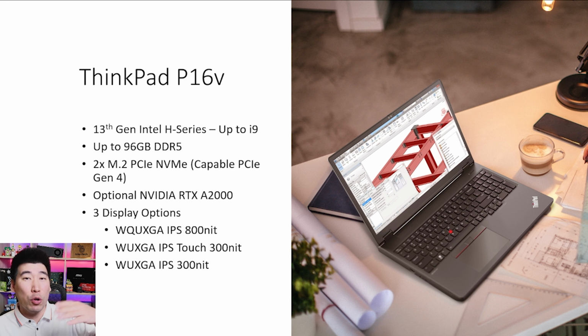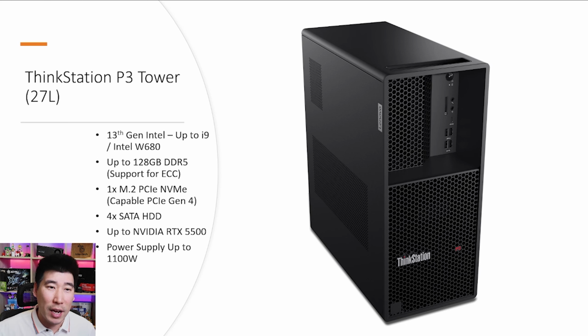Now we're going to move over to the desktop workstation class. Now this is the ThinkStation P3. Now there are actually 3 versions.